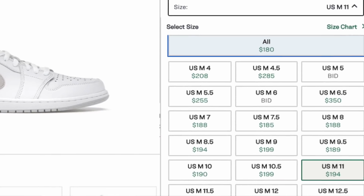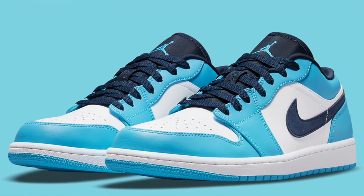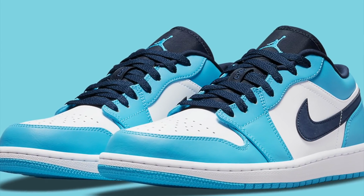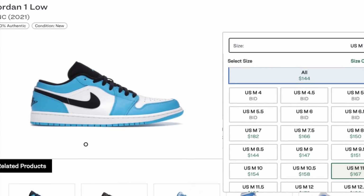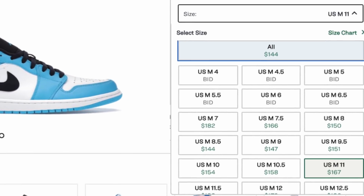And one more Jordan 1 Low I quickly wanted to highlight was a recent release, the Jordan 1 Low in the UNC colorway. Very, very similar colorway to the high top version, which released earlier in the year. You got the black swoosh with the UNC blue. This time in a low top, and all sizes right now as well, going for under $200. Another pair that you know you can get a lot of use out of. So there you go, two Jordan 1 Low options, both under $200 and both really, really clean.